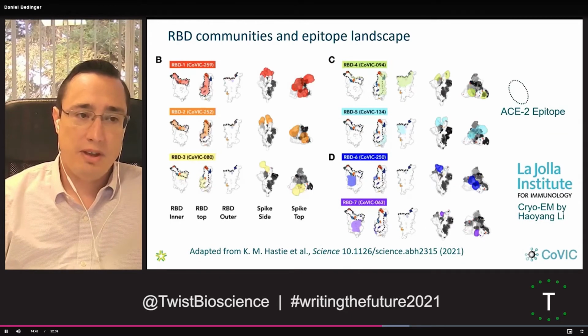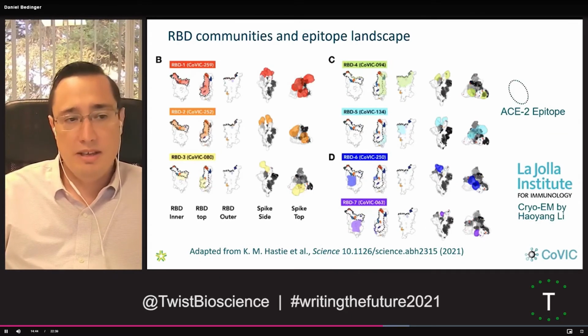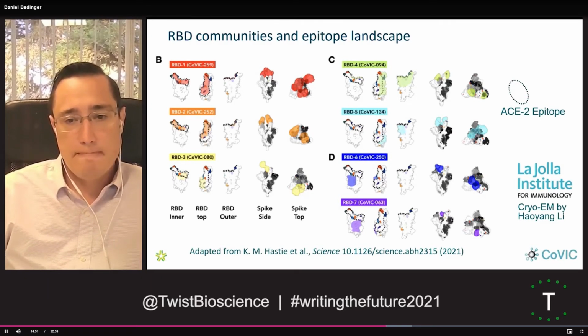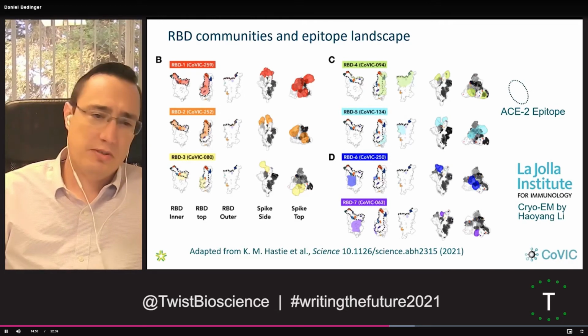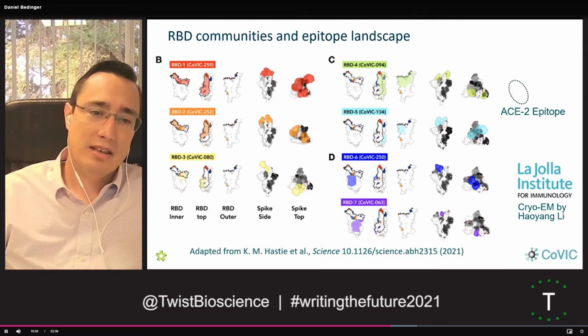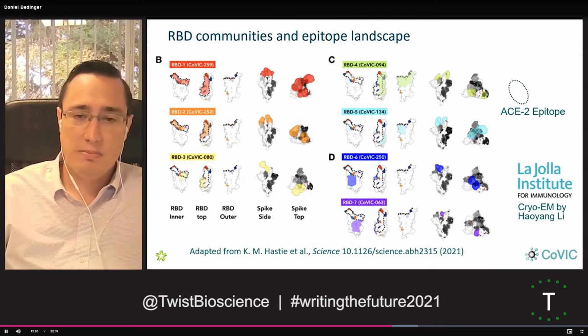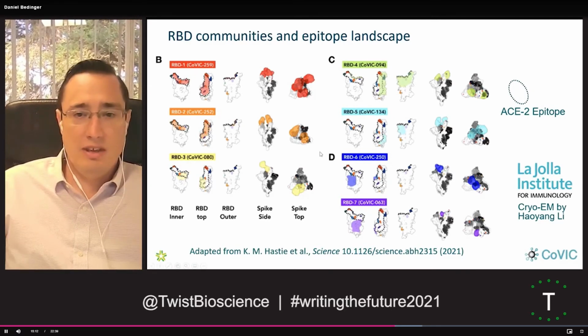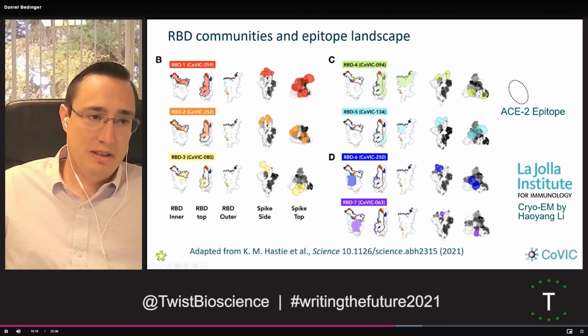This is a great figure that shows the cryo-EM overlaid image of the epitopes from antibodies from these various communities. So LJI was doing this work, I think Huayang Li specifically, and I believe they have cryo-EM structures for about 70 of these clones. But what we can see is that the communities are highly descriptive of the specific interface on the antigen with the antibody. And so the ACE2 binding epitope is the dotted outline.